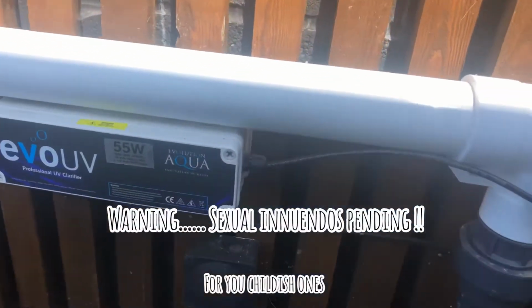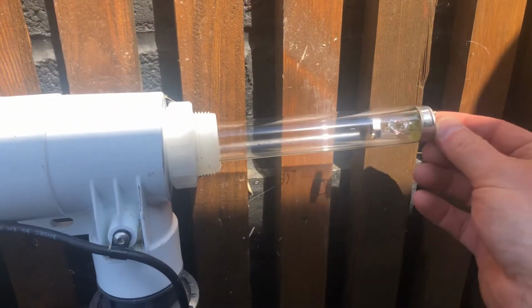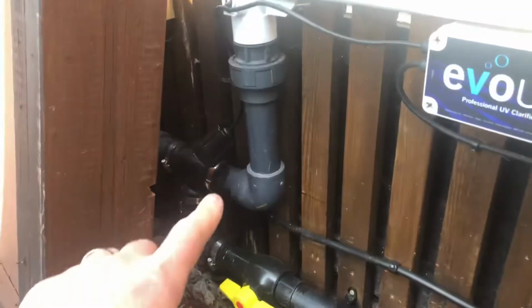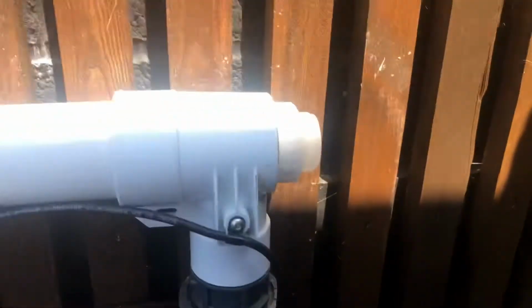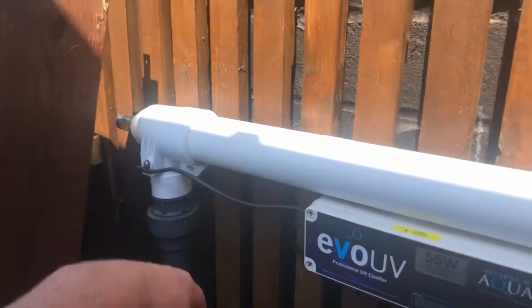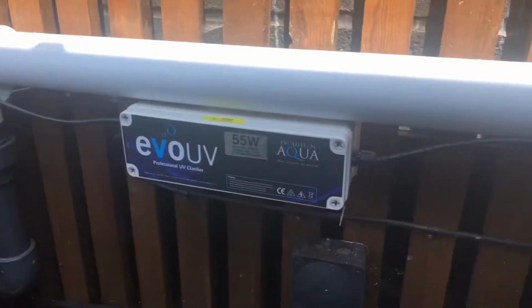What a nincompoop. So for those of you familiar with the Evo UV, it's the 55 watt. It's just a case of being gentle, sliding it inside the quartz sleeve, and then the hardest end is that end, so I just clip that in, make sure the washers are still on. Same with this end, there's a little fibre washer in there, and then just put it on that end. Pull it out slightly, don't touch the glass. Clip her in, and then once it's done, push her back through and clip her up, tighten her up, and she's good for another 6 months.